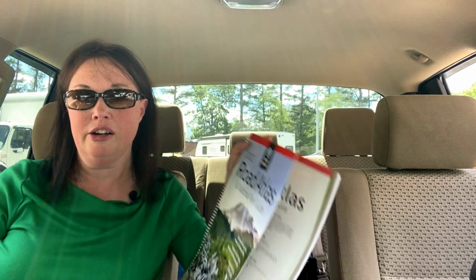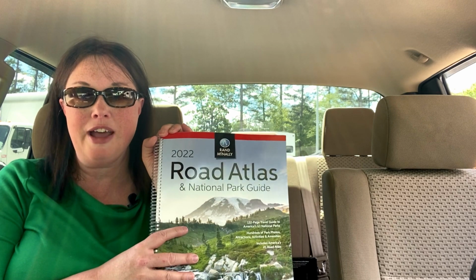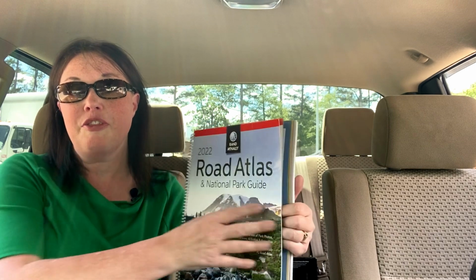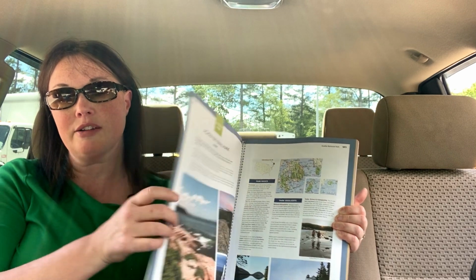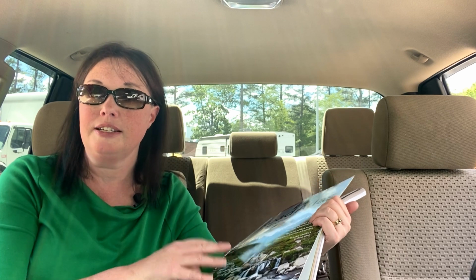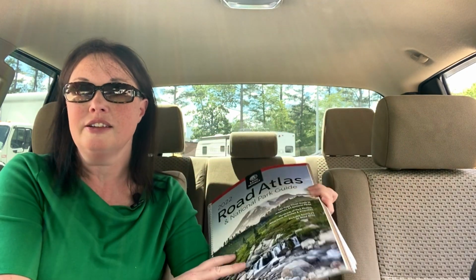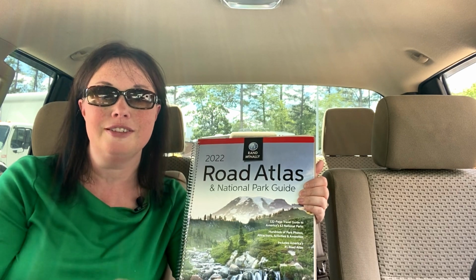So for 15 years, Troy and I traveled this country by car using an atlas. Now this is the new 2022 Road Atlas that I just got off of Amazon, and I really like this one. One of the things I like most is it has a lot of detail on many of the national parks. It gives me phone numbers, it gives me points of interest, and it shows me a detailed map inside each park. And then of course you always have the standard road maps for all the different states.